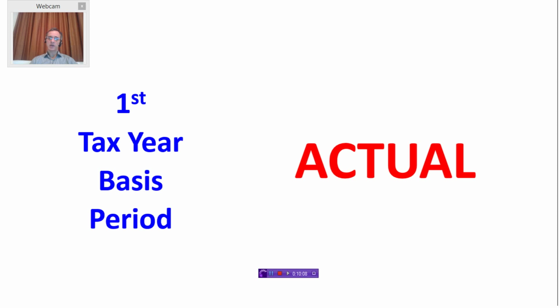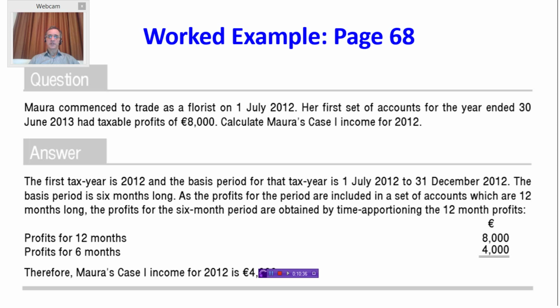So fairly straightforward, and in effect what we're going to have to do is prorate the accounting information that we give, the adjusted tax figure, based on the commencement date through to the 31st of December. Now, in our example just there, starting at the 1st of July, it'll be 6 months. And really what we call that is actual. In other words, what was the actual performance, the actual trading profit, from start date to the 31st of December. Okay.